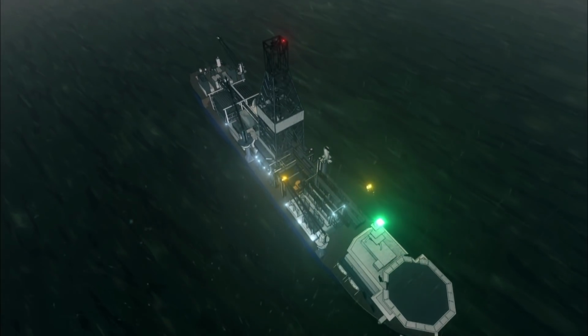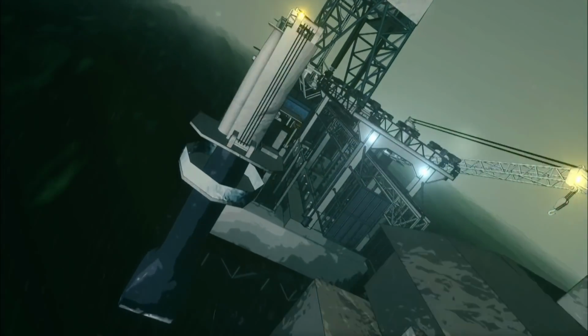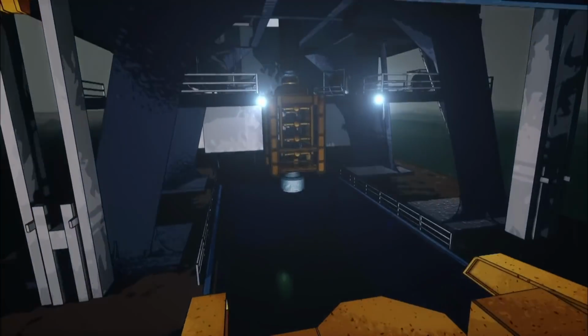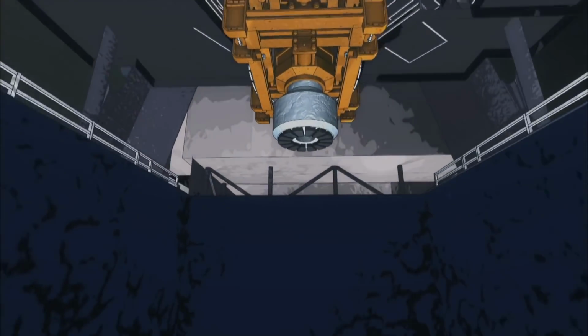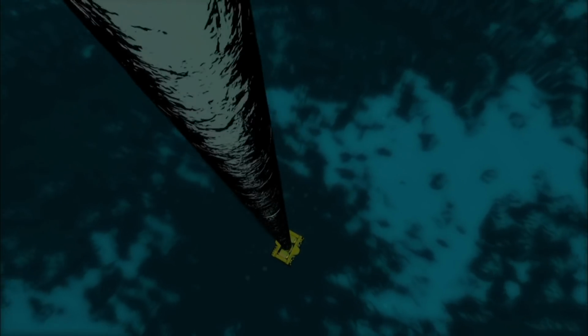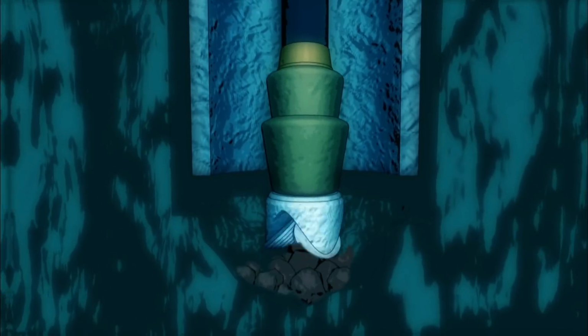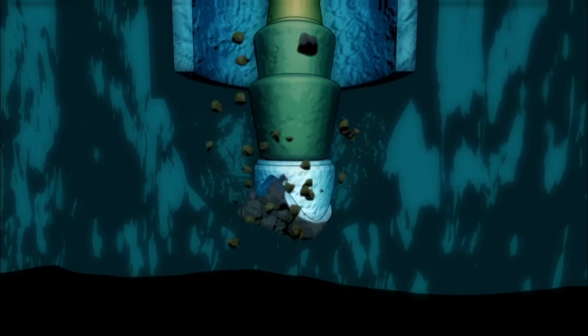Drill ships are mobile oil rigs, designed to reach the deepest and most inaccessible oil reserves in the world. They lower thousands of tons of drilling equipment to the seabed via a hole in the hull called a moon pool. At the end of a long pipe called a riser, a powerful drill eats through Earth's toughest rocks. If oil is struck, the drill ship will make way for a production rig, which will extract the oil for market.